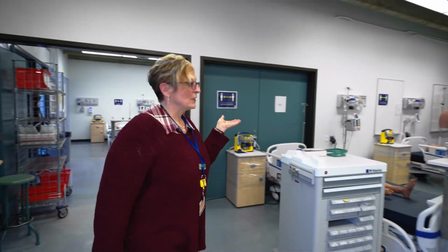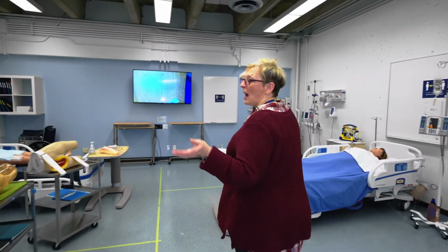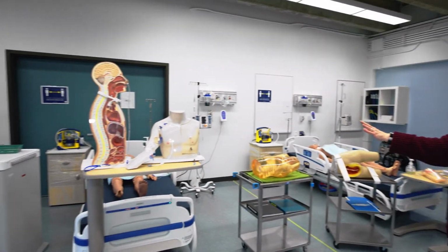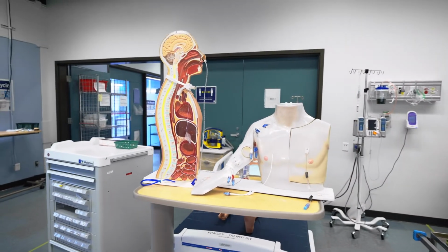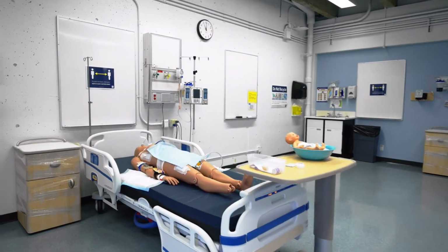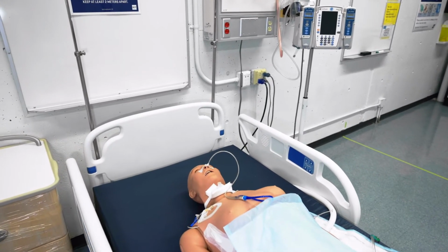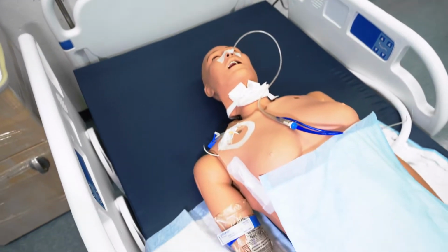Just so you can see, we do have a lot of different equipment in our lab. Other than the mannequins, we have different kinds of anatomical, visual things for students to look at. We also try, as much as we can, to mimic what is in our health authorities, whether that be different kinds of pumps or different kinds of equipment that the students might see.